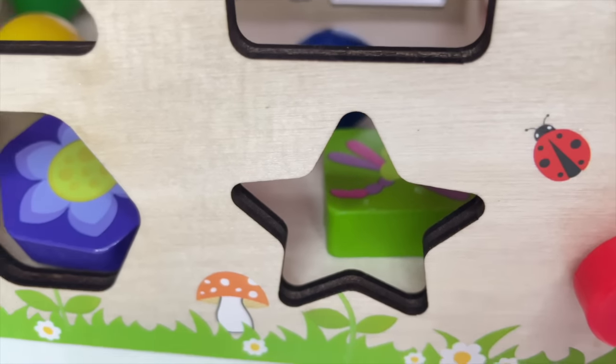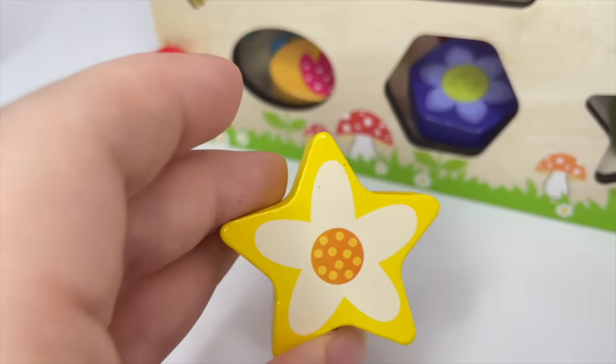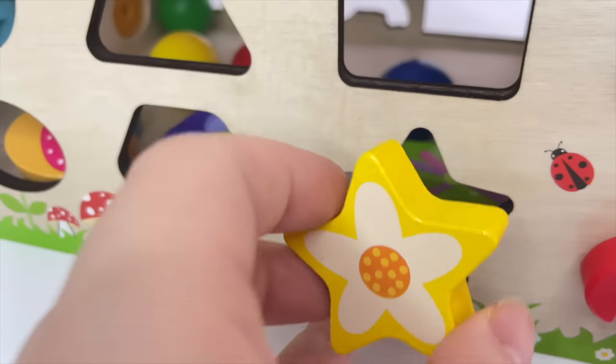And our last shape is a triangle. Oh, here, a yellow triangle with a flower. Let's put it in.